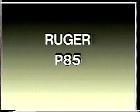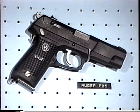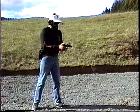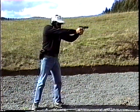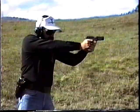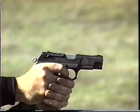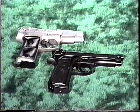Ruger P85. The least expensive of the pistols examined, the Ruger P85, is available in blued or stainless steel. This gun is now available in decocking and slide-mounted safety versions and will soon be available in double action only. A compact version is not yet available.